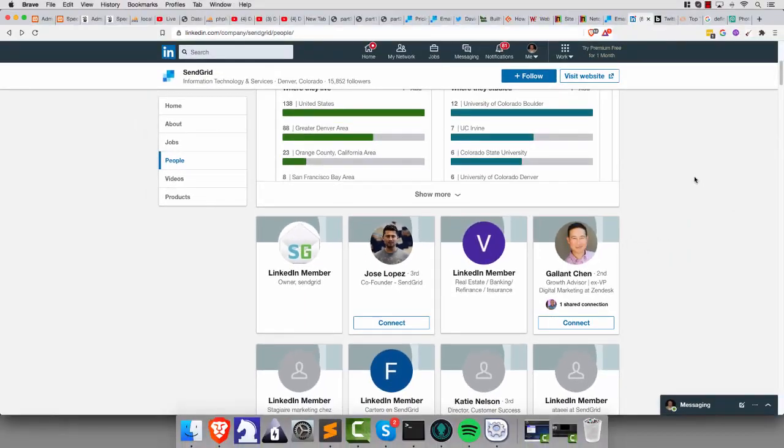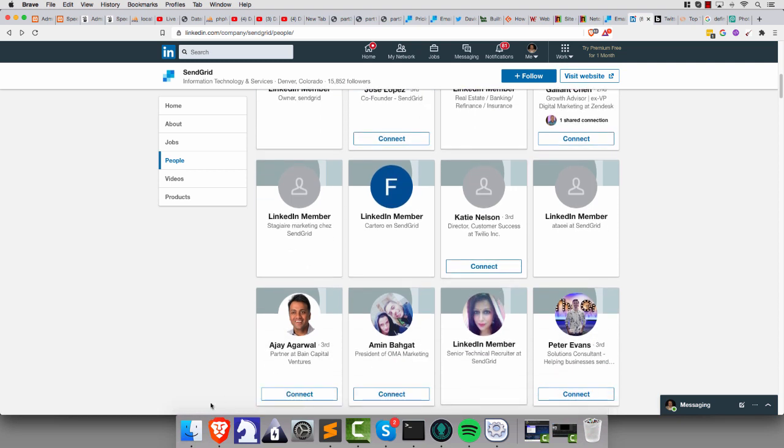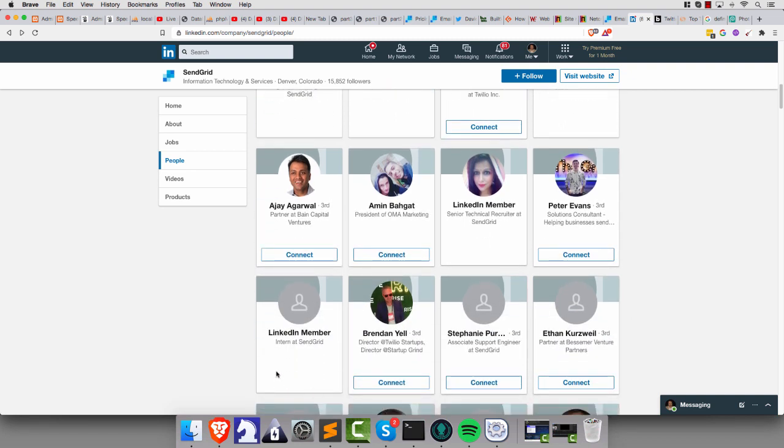Now, let's look at these titles here and we'll be very, very quick, right? Remember, they may not even work for the company. That's very important, right? But in any event, we've got a growth advisor. We've got a director. We've got a partner, a president, a senior technical recruiter. Now, I'm looking for web developers, folks, right? We've got a senior solutions consultant helping businesses send blah, blah, blah. We've got an intern. Are you familiar with the word intern?